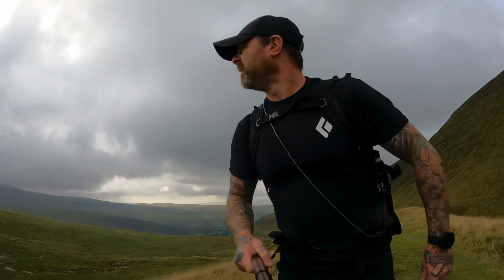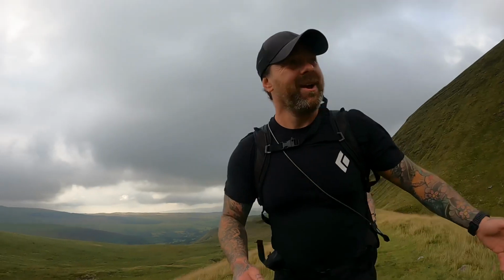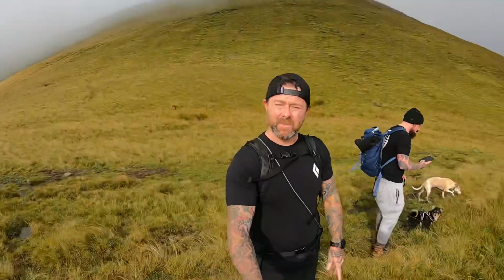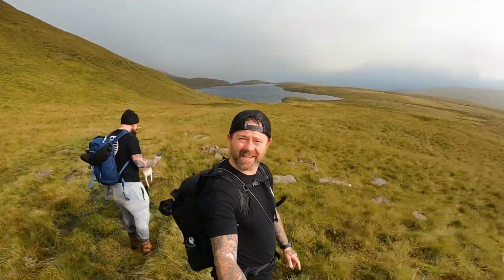Looks like the fjords of Norway, guys. This is Wales, mate. Wicked! Right, guys, we're at 1,700 feet. A little bit windy, but here's the lake in the background.